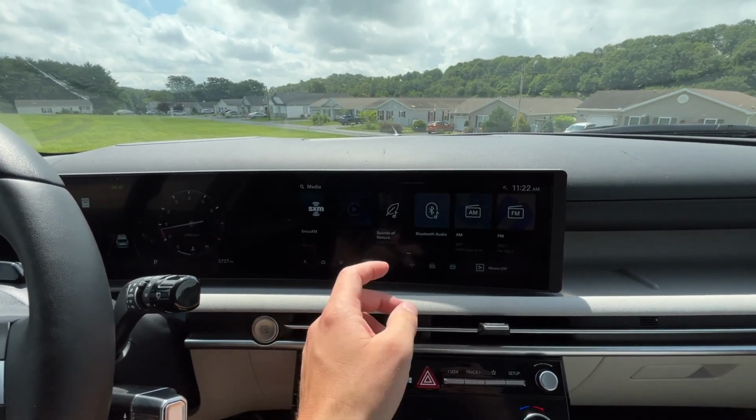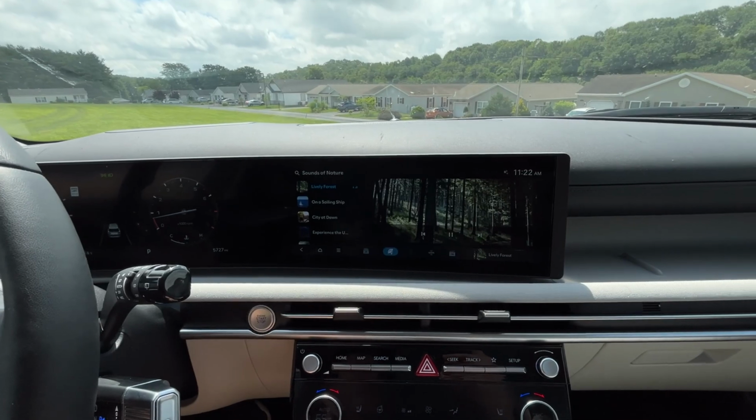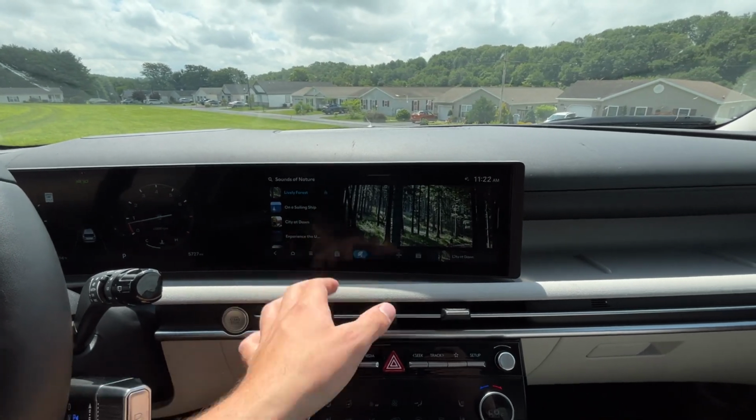It also has this fun feature called Sounds of Nature. Maybe you're going to work and you just need it to be peaceful, right? You just want to be in a lively forest. Hyundai will do that. Maybe you want to be in a city at dawn.